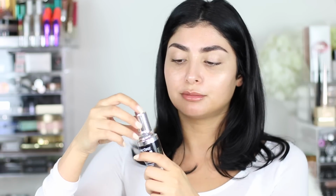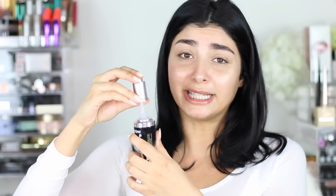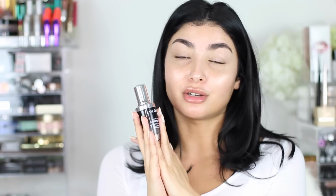I've been trying out the Lancome Advanced Génifique Serum, a youth activating concentrate. It is a little pricey, but I've been trying it for a few weeks now and I love it. I love the way it feels. It lasts quite a while because it is a dropper situation, and you don't need that much because it's quite a liquidy serum. I really have noticed a difference.